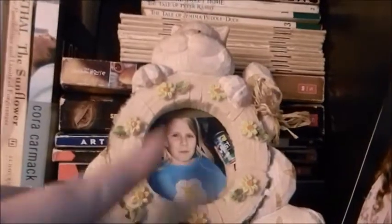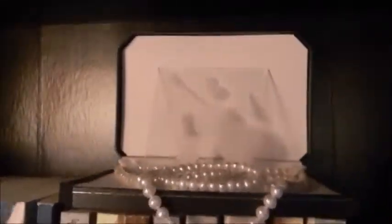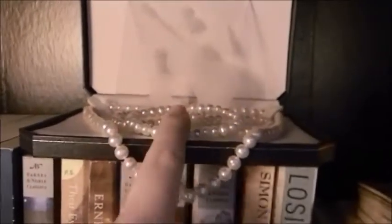Picture of my best friend who I've known since I was 4. Probably won't like me showing that, but we're going to show that anyway. And here's another picture of me from when I was in kindergarten. Up here, there's a set of necklaces, and 3 bracelets rather, and a little piece of glass that I etched with a base on it.